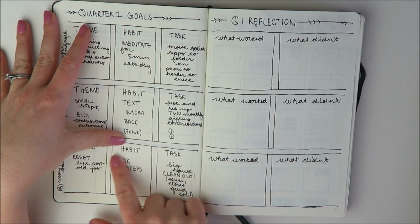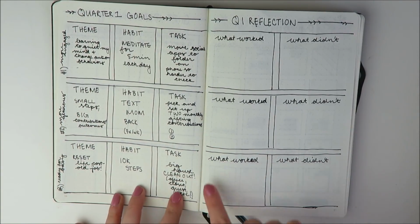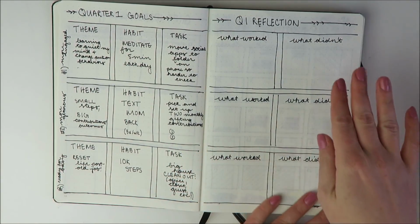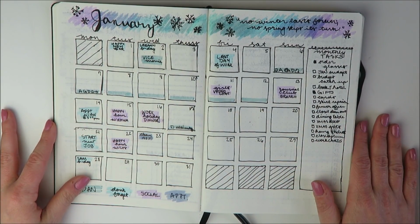My habit is 10K steps, which I already kind of do, but I'm in the process of switching jobs, and I'm going to be working from home a little bit more, so that's going to be a lot harder to meet. And then the task is doing a big house clean out, which I've been working on already. So for each of those, I'll be able to reflect on what worked and what didn't. And then we get into the monthly section.